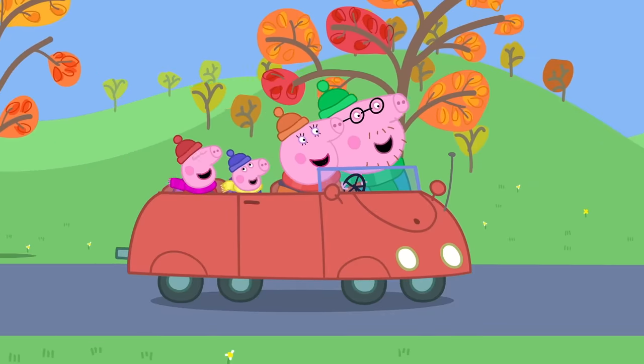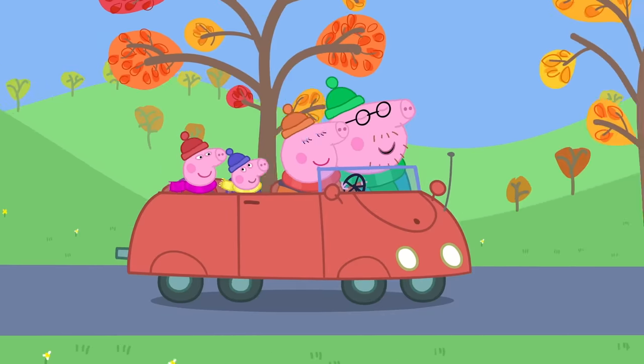Looking for muddy puddles, la-da-dee-da-doo.